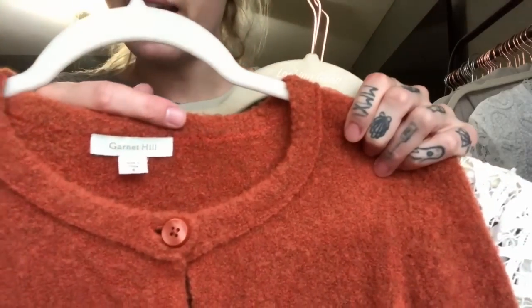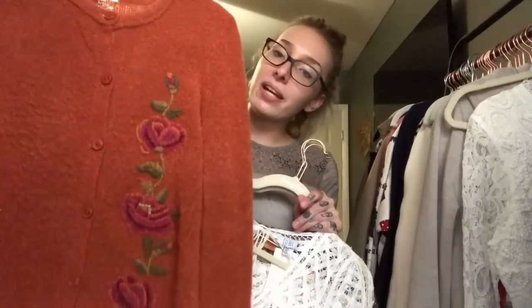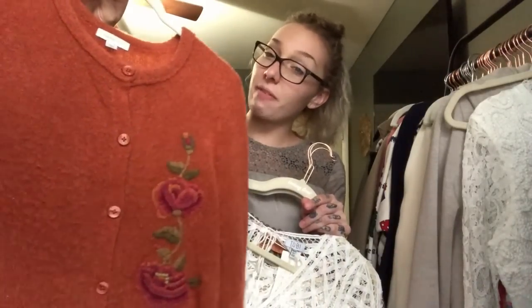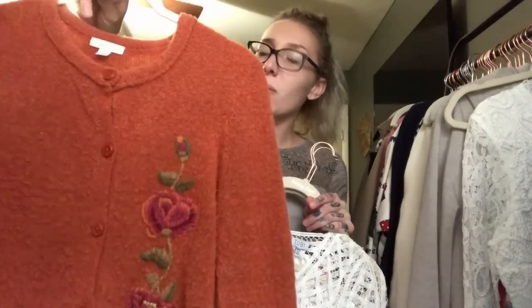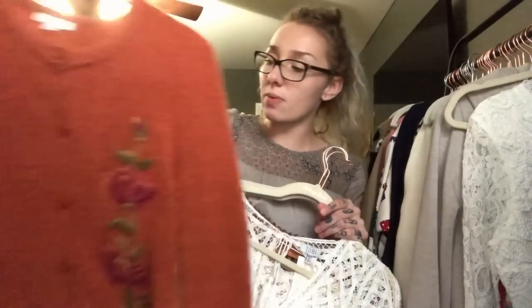This is a Garnet Hill wool cardigan. So I find this brand quite a bit as well. Their basic pieces I'll usually pick up for myself if they fit, because it's a pretty good quality brand. It kind of reminds me of Soft Surroundings. I'm probably going to list this around 30.